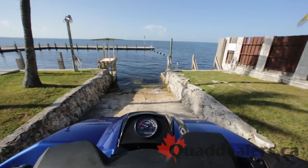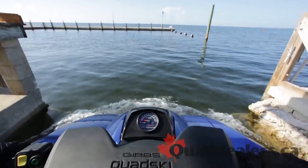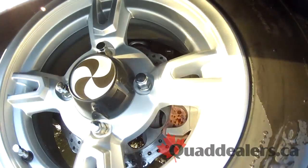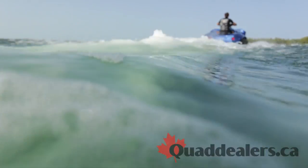We're powered by a BMW K1300 cc motorcycle engine. It's about 140 horsepower that we're using of that engine, and that gets us to speeds of about 45 miles an hour in both land and water mode.